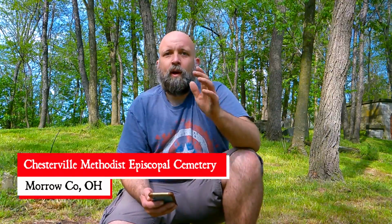I'm in another hard one to pronounce, but I'm at Chesterville Methodist Episcopal Cemetery in Morrow County, Ohio. This is another cemetery I've never visited, but I've known about for a very, very long time. My elementary school was just right over the hill here. I could see part of this cemetery from the playground.